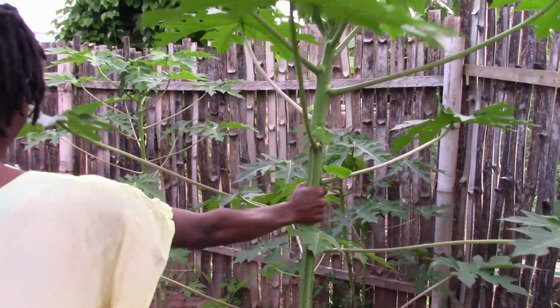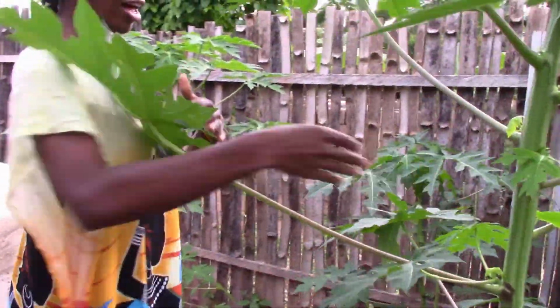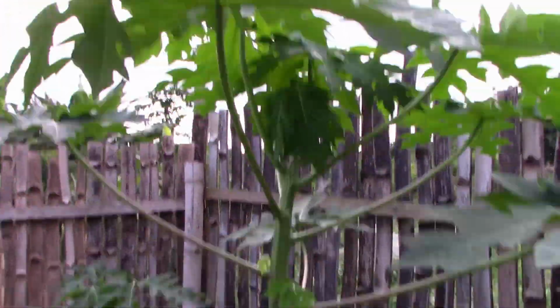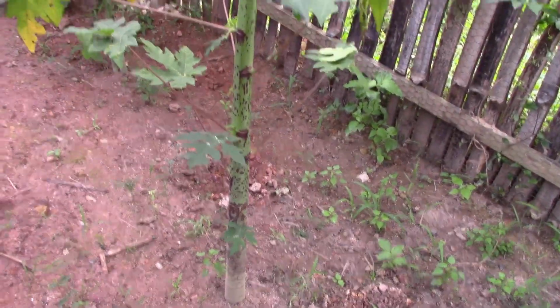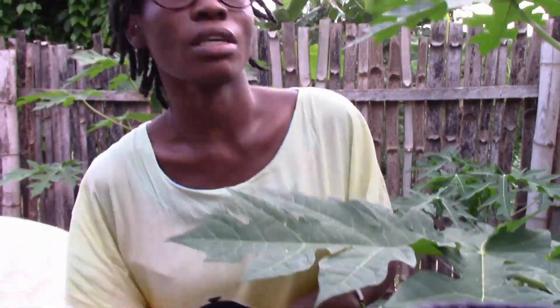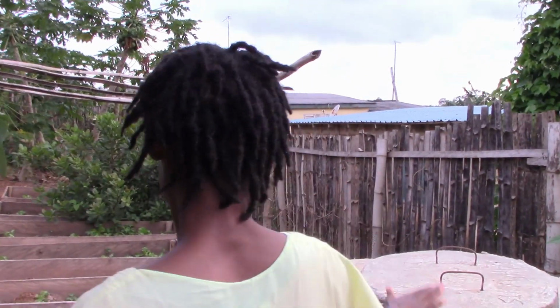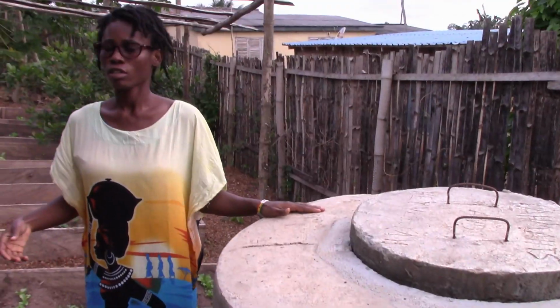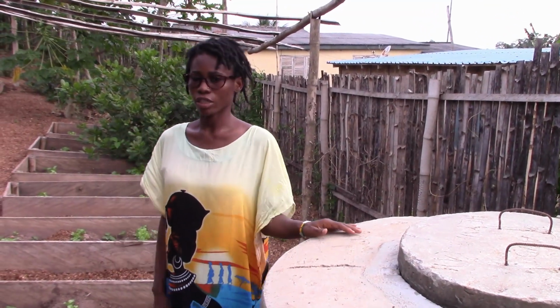We have a lot of giant pawpaw growing. Yes, I think there are 11 of them now in the garden, together with what we already had. So there's about 24, I think, of pawpaw in the garden. This is our well that actually produces water for the plants in the garden.